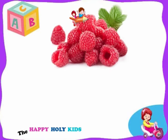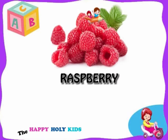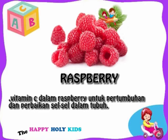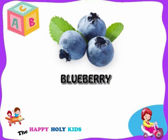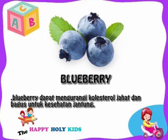What fruit is it? This is raspberry. Vitamin C in the raspberry is useful for the growth and repair of cells in the body. What fruit is it? This is blueberry. Blueberries can reduce bad cholesterol and are good for heart health.